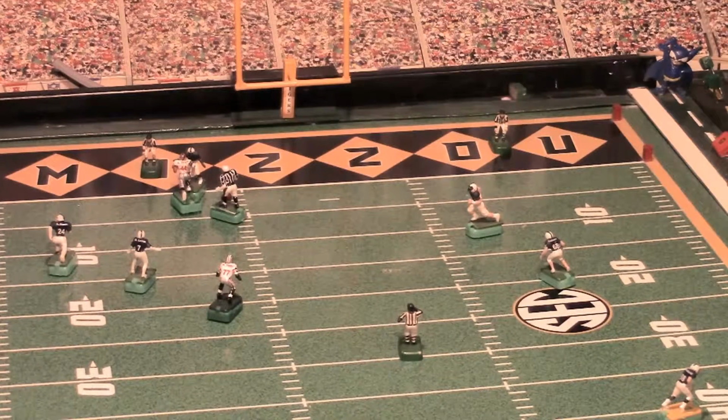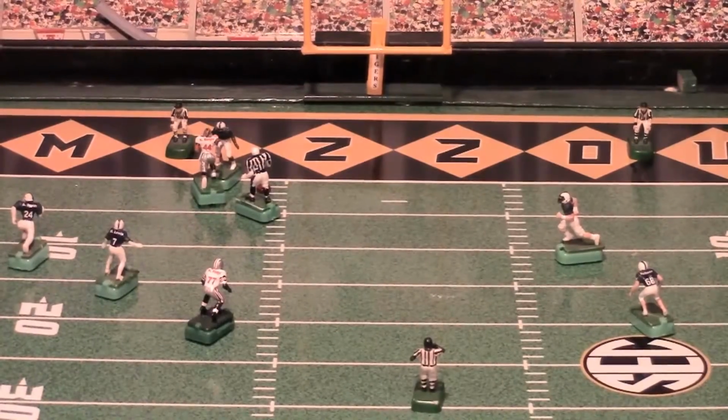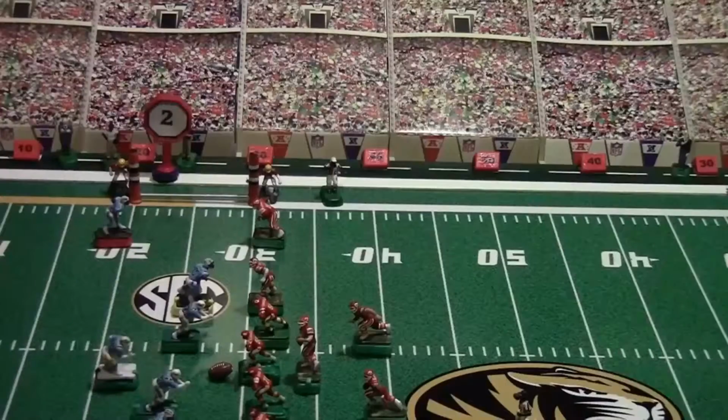What a big play. 91 would make the tackle. He'll be 2 yards short of the goal line.